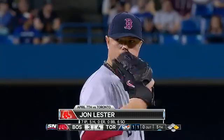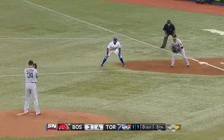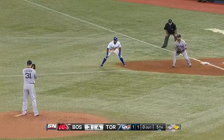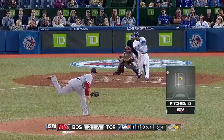Totally different John Lester the Blue Jays saw back on April 7th. 7 innings, 5 hits, no walks with 6 strikeouts, and he was really dealing that day. He was also given a 5-run lead before he took the mound.